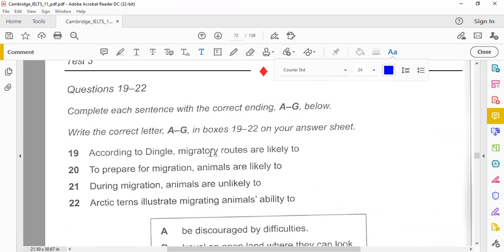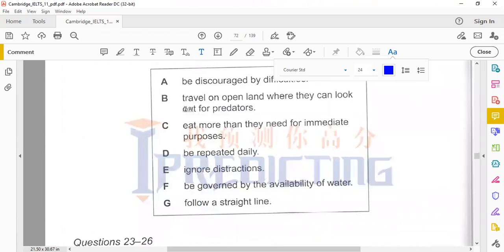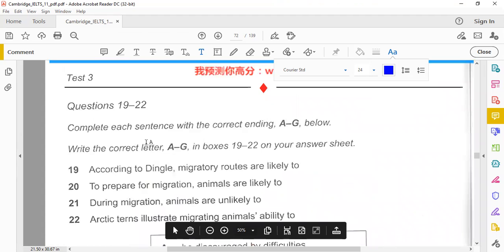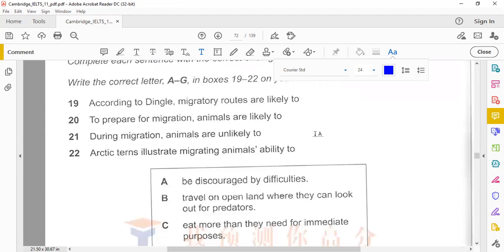So you see these questions are divided into three parts. Now we have here the options A, B, C, D, E, F, G. Seven options are here, and you need to complete each sentence with the correct ending. It is matching options A to G below, and then transfer the answers to the answer sheet. And according to Dingle, migratory routes are likely to.